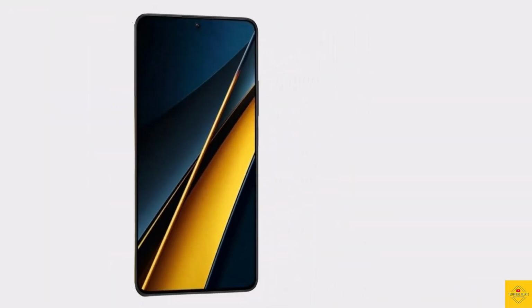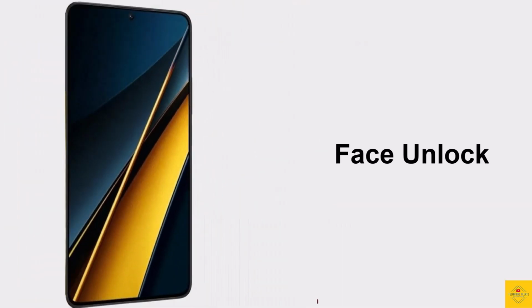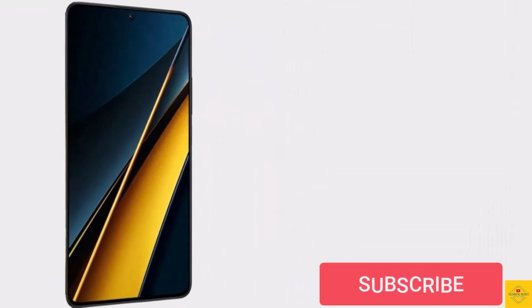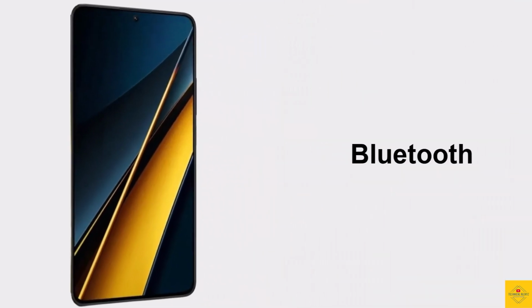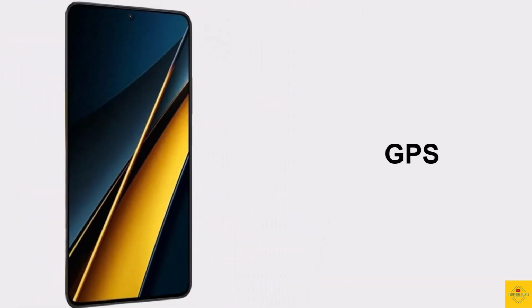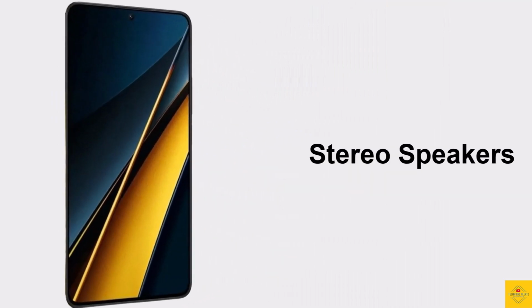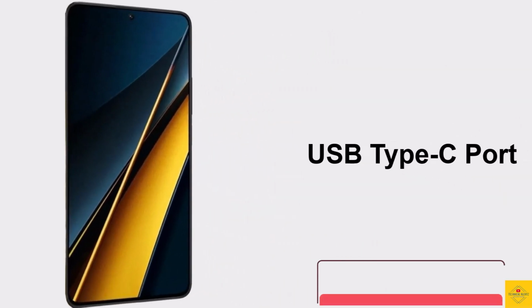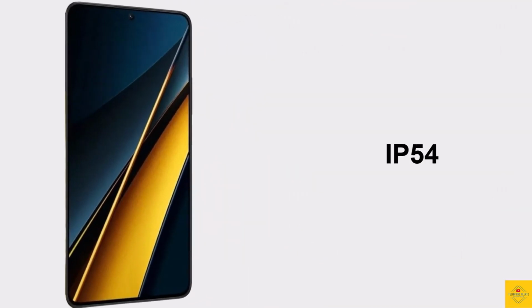Additionally, the smartphone also features an in-display fingerprint sensor for biometric authentication, with AI Face Unlock. The connectivity options on the phone include dual SIM 5G, dual-band Wi-Fi 6, Bluetooth 5.4, GPS, USB Type-C audio jack, with stereo speakers, USB Type-C charging port, NFC, IR blaster, and IP54 dust and splash resistance.